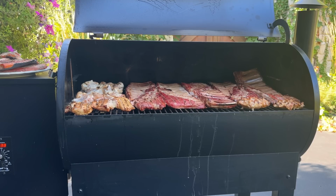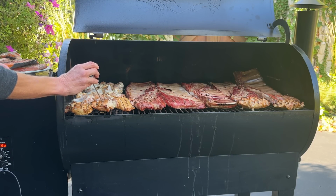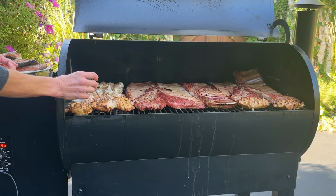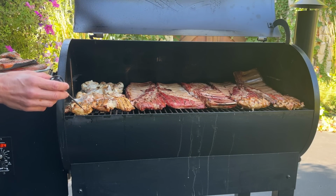It's just super inspiring. The chicken has to be 165. I did check it a little bit ago. I doubt that it's finished. You could finish this inside if you don't want to finish it on the grill. It's not quite done yet. So I'm going to set a timer for a half an hour or 20 minutes to check the chicken again.